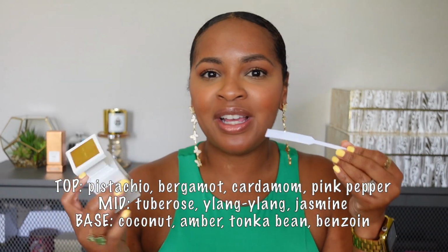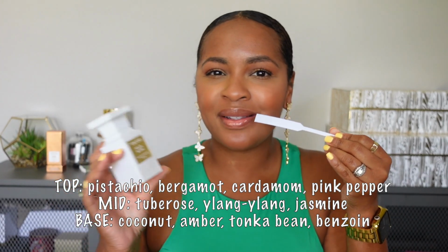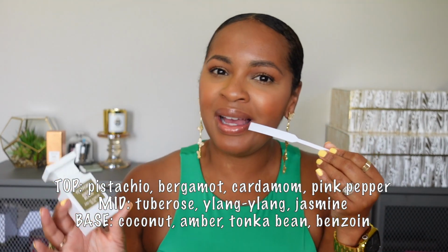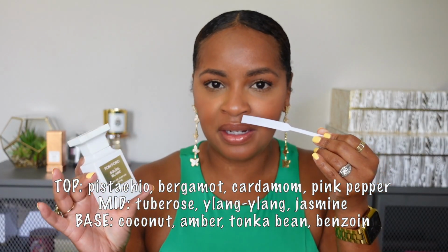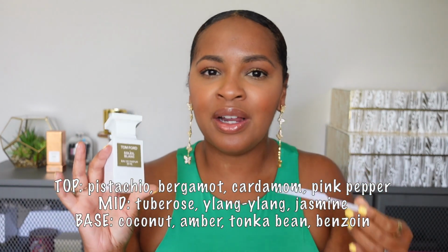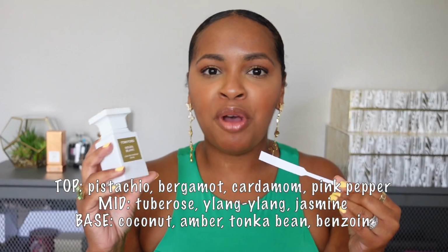So when I smell this, I get this coconut, not quite sunscreen type scent, but kind of going in that direction. I get some florals and I get a slight nuttiness from the pistachio. I don't think that this is a sweet pistachio type scent, but I do feel like the pistachio adds something different into this fragrance. It takes it to another level. And I do think I can smell it, but I wouldn't consider this a pistachio scent.